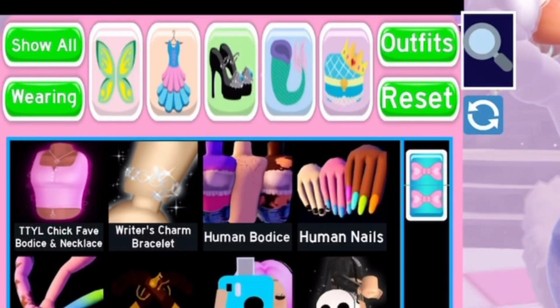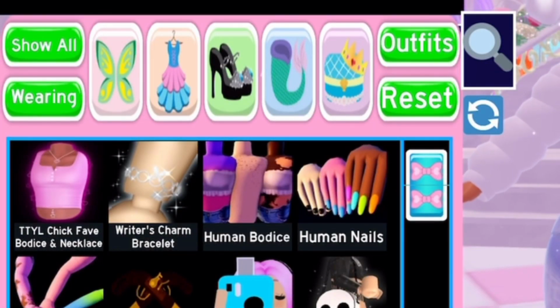We also got a human torso and human arms and human nails. Now, I think this is revolutionary for Royal High. So as you know, the Roblox arms and torsos are a little weird. They're a little blocky. But with this, you can look normal and not weird for free. Everybody has this in their inventory, so you have it in yours right now too. This also means you don't have to change body types to get the feminine and masculine versions of different items. It's all in one toggle, and it just makes it so much easier for me. I really love this new feature.